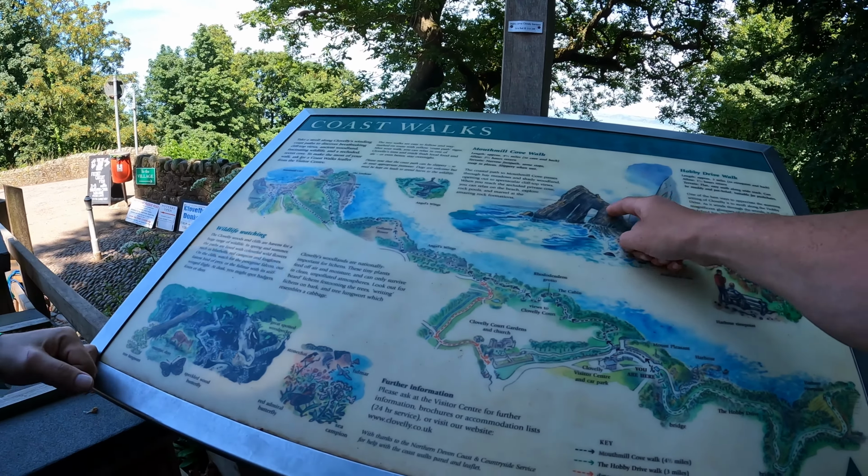Methodist chapel. It says Methodist chapel somewhere up in this direction. Should have a look. Beautiful. So at the moment we've just come into the Methodist chapel here in the village of Clovelly.